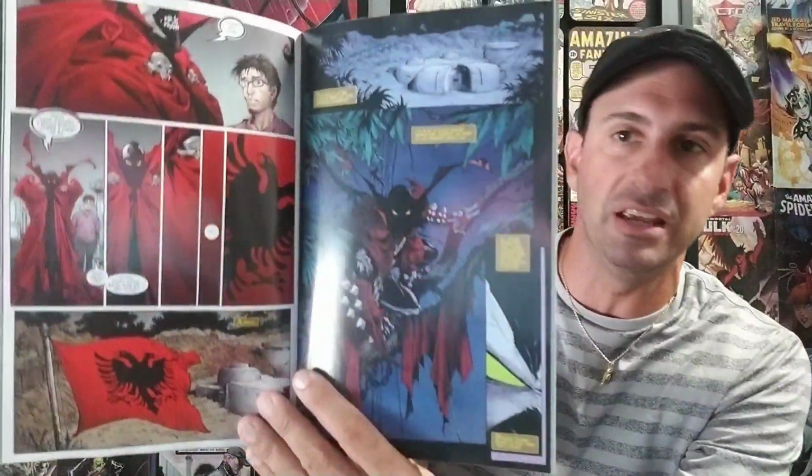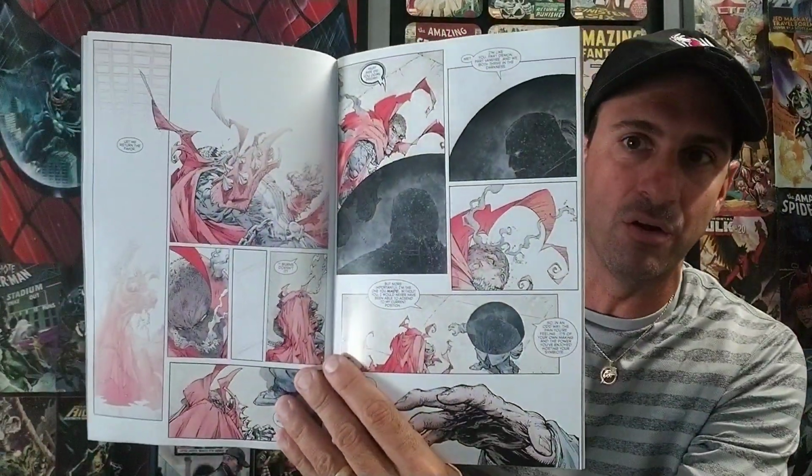The interior artwork in this book looks like it's done by Todd McFarlane as well, no, it's Greg Capullo, I'm sorry. We have Todd McFarlane. Greg Capullo does the artwork in Chapter 1. J. Scott Campbell does the artwork in Chapter 3. Jason Shawn Alexander does Chapter 4. Todd McFarlane does Chapter 2. So we have all these different artists contributing to the Spawn book, which I think is cool because all these artists actually contributed to the book at one time or another also.